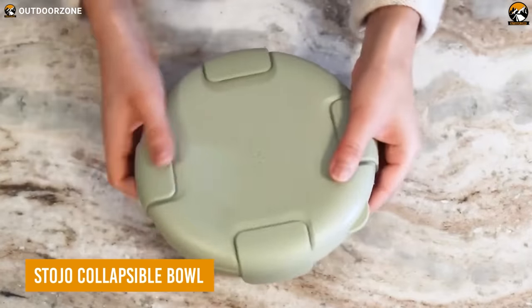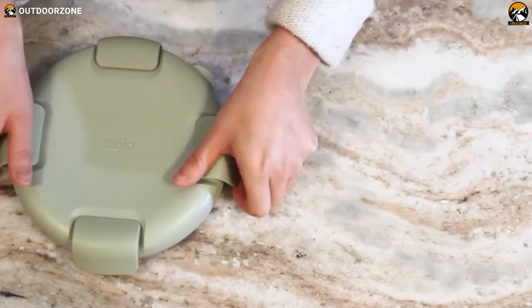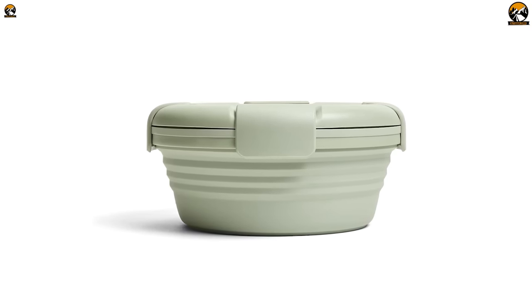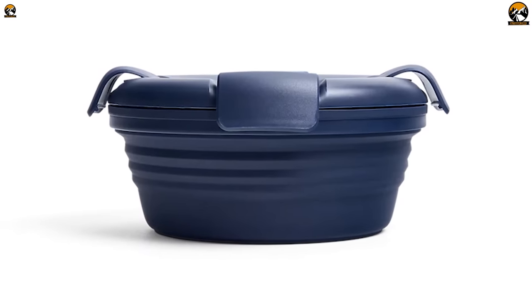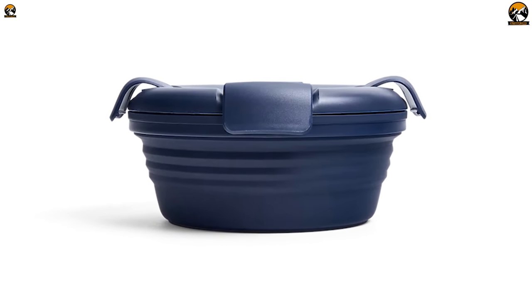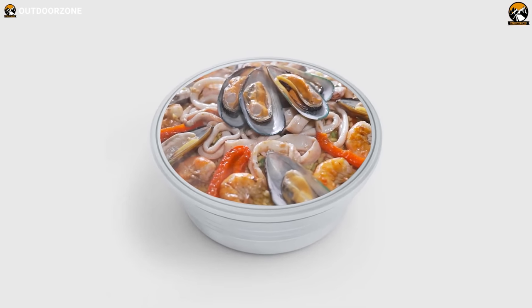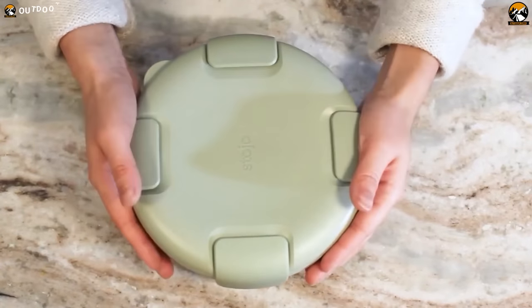The Stojo Collapsible Bowl is a game changer for anyone seeking an eco-friendly and sustainable dining experience while camping. Constructed from food-grade silicone, this bowl is LFGB certified, ensuring that it meets the stringent European safety standards for food and beverage containers. It means that you can safely use it for your favorite hot or cold foods and drinks without any concerns about harmful chemicals or toxins.